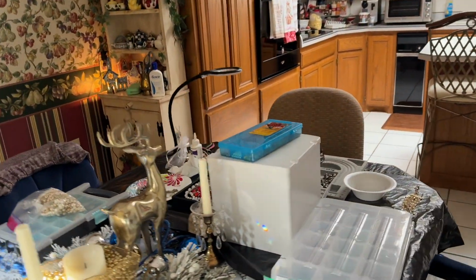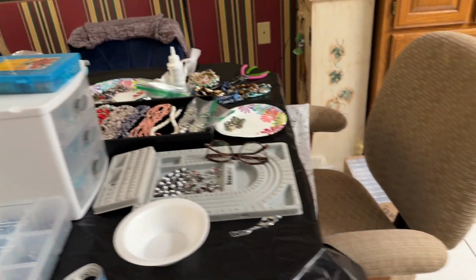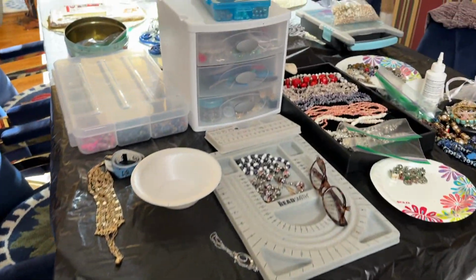I'll try to, though. So this is now the current state of the end of my dining room table. And I decided to put up the card table. I just didn't want that extension out here. It was just in the way. So I pulled out all my stuff because I think I'm gonna need it.